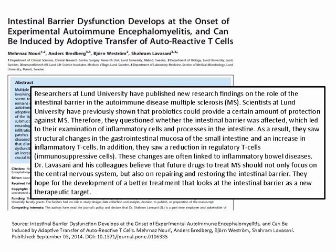Therefore, they questioned whether the intestinal barrier was affected, which led to their examination of inflammatory cells and processes in the intestine. As a result, they saw structural changes in the gastrointestinal mucosa of the small intestine and an increase in inflammatory cells. So the great thing about this is, if you look at the end here, this doctor believes the future of treating MS should not be focused on just the central nervous system, but on repairing and restoring the intestinal barrier. This research was published 3 weeks ago, and a lot of these doctors working with MS patients or these other autoimmune conditions still don't realize that they have to really look at the gut.